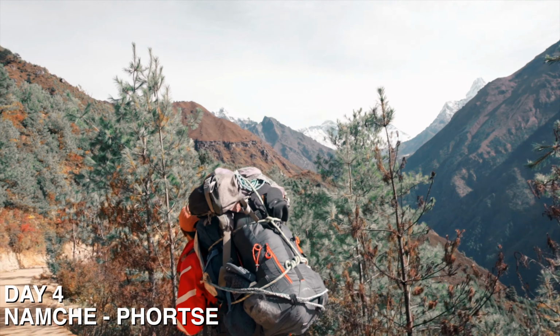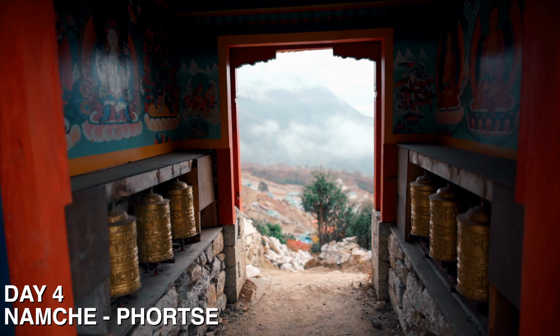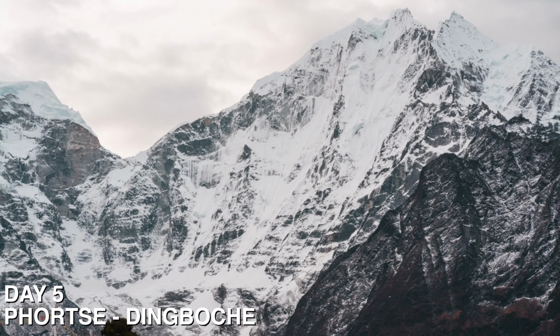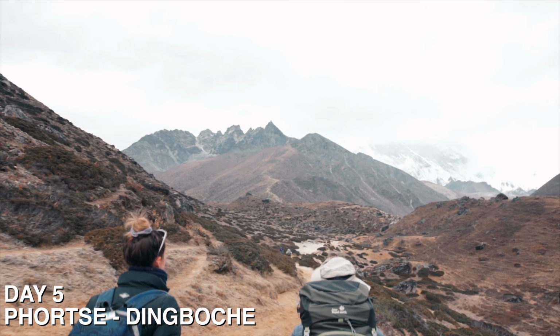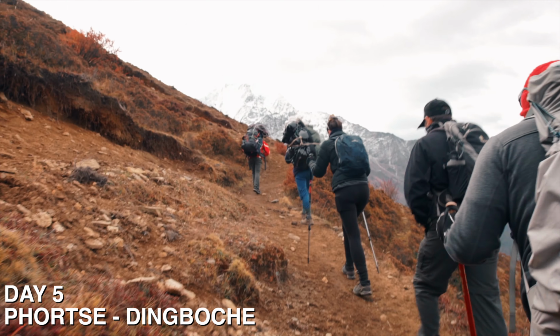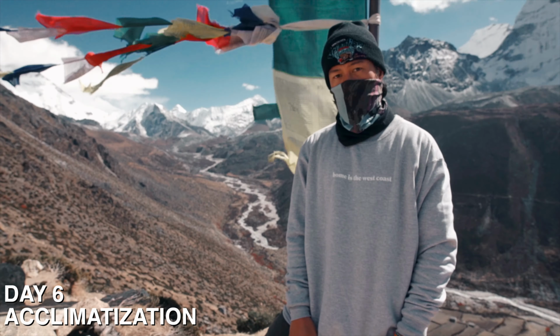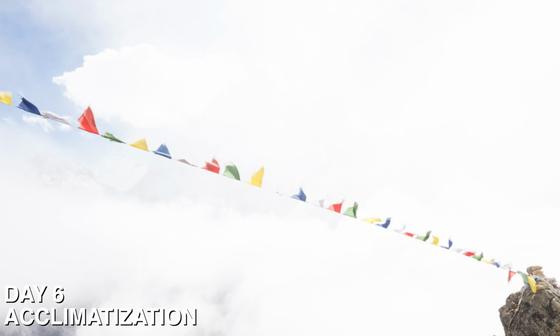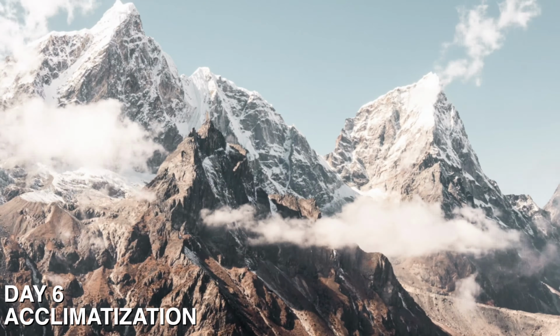On day 4, you'll be leaving Namche and ascend towards Fort Se. There will be roughly around a 500 meter elevation gain. Then from Fort Se, you'll be ascending once again to a village called Dingboshe with a 460 meter elevation gain. On day 6, it's another acclimatization day where you'll be heading to Nagarzang Peak. You'll get views of Lhotse, Amadavalam, and Island Peak where people get to train before hitting up Mount Everest.